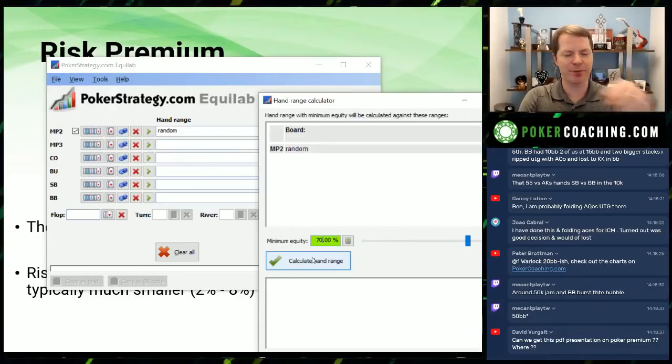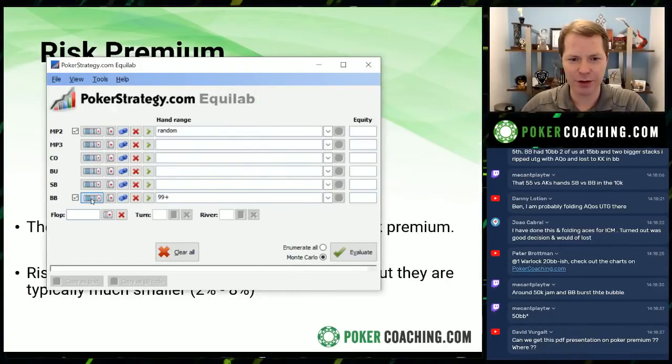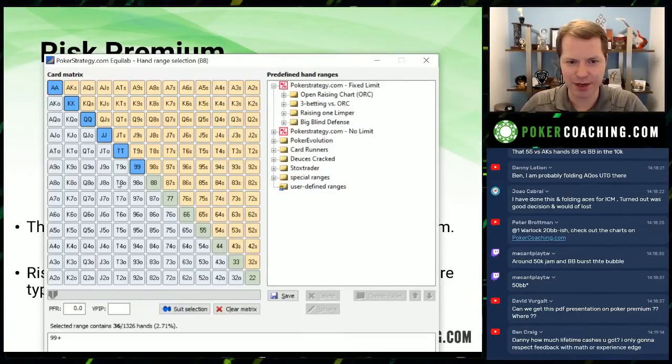Remember, this scenario is everybody has 10 big blinds besides me and a big stack. They fold to the other 30 big blind stack in the small blind. He goes all in. And now it's on me and the big blind. What should we call with? Well, turns out only pocket nines and better. And that's assuming the opponent is jamming 100% of hands.